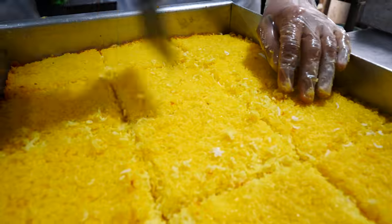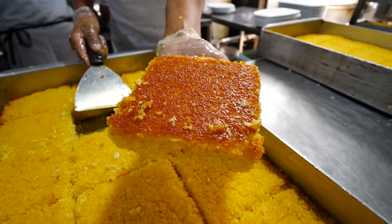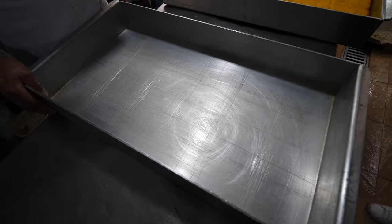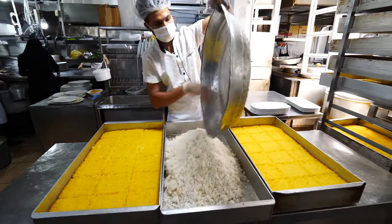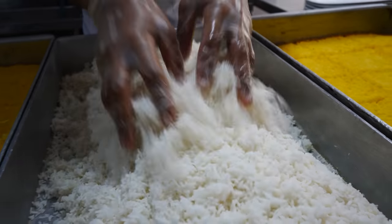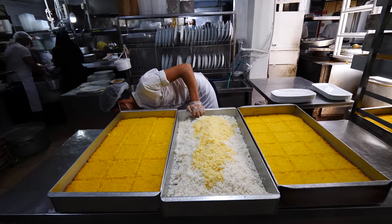Whoa. He's making the tajin for you. So it's rice in it. And they put some saffron in it, it's really amazing. You're gonna be excited. So it's starting right here. Oh wow. So much rice. Wow. This butter? That's all butter?